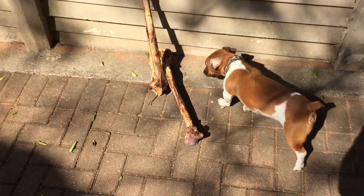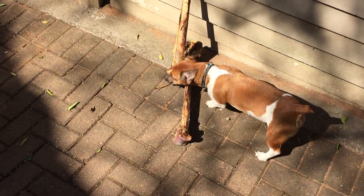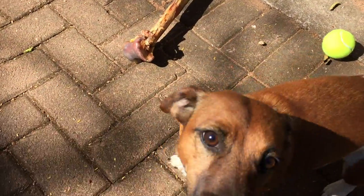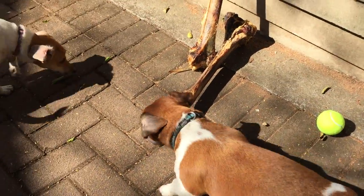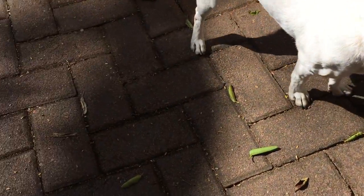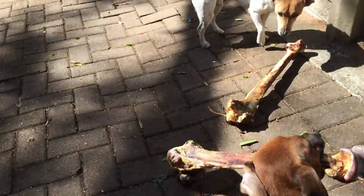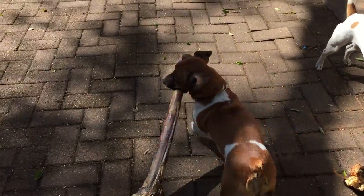Yes. Whose bone is that? Oh, yes. Whose bone is that? Is that your bone? Whose bone is this? This one's Coco. And this one's Amschel. Go. Yes.